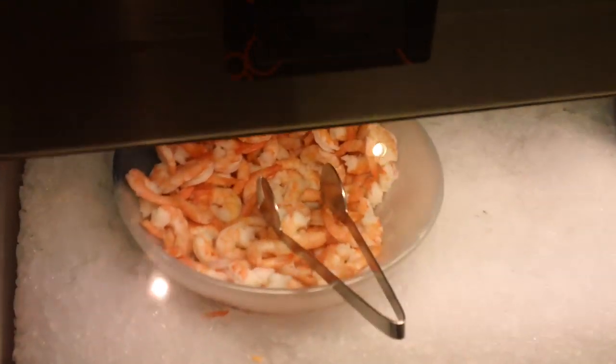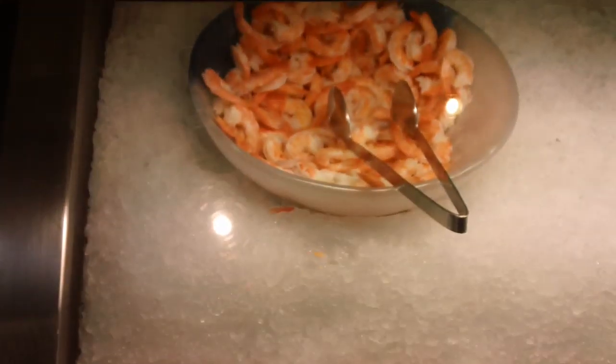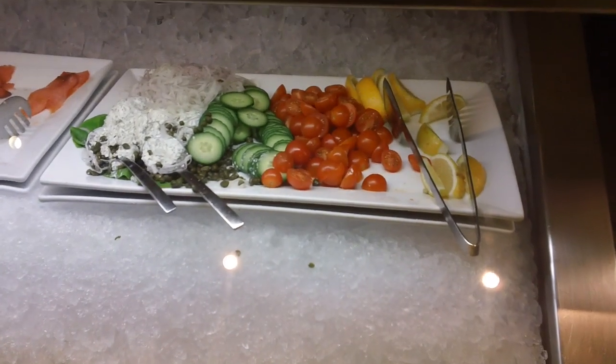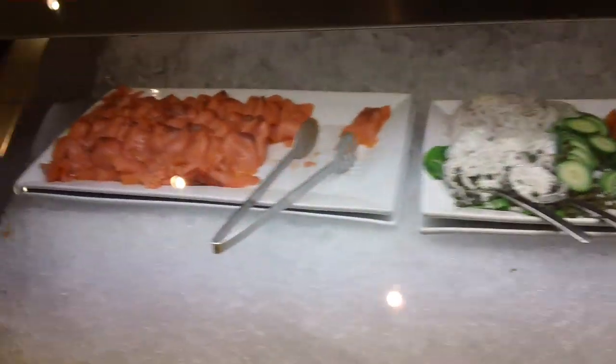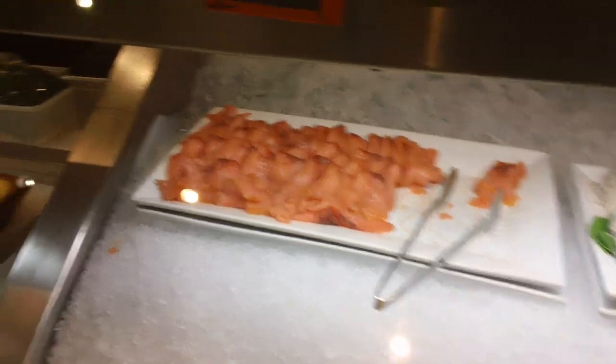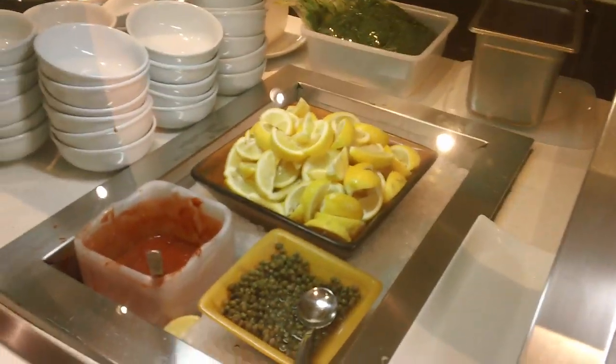Look at the labeling, right? Smoked trout. It's been like this since this morning, earlier on, and it's not, you know, so that's why they just don't even bother anymore. Various condiments, lemon wedges, smoked salmon, more lemon wedges, which is great. I'm gonna have some of that.